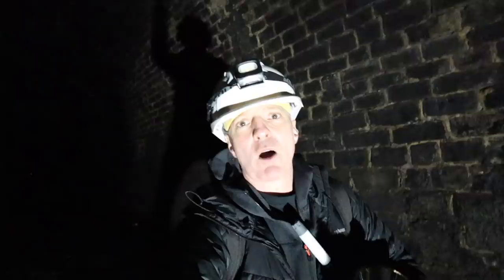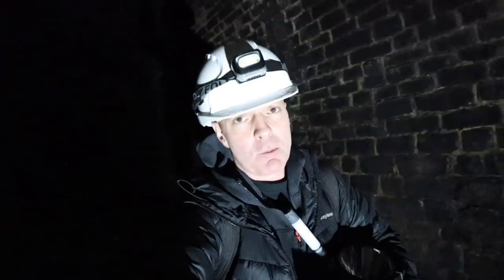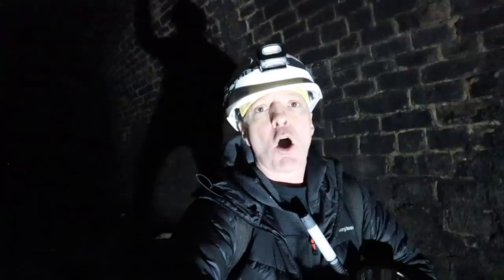So we're currently in one of the disused railway tunnels. This is what they call the Nicholson Tunnel, and I think it's called that after one of the chief engineers that built it. This tunnel was built between 1845 and 1848, and this was the first of the railway tunnels. Obviously the canal tunnel had already been built.